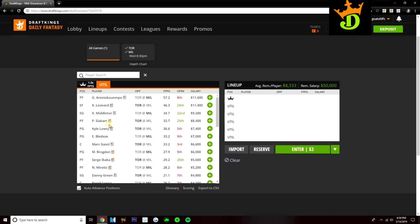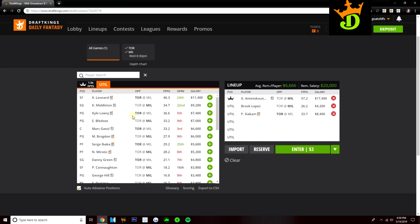But we'll talk about some ways that you can construct your lineup. Like if you want to play Giannis in your captain spot, we'll look at different builds. If you want to go with Giannis in your captain, if you plug in Brook Lopez as a value play, and you go to a guy like Marc Gasol in that mid-range, or Siakam, we'll put Siakam in there, you're left with enough salary to where you can work around that. Like if you want to go with Mirotic, I think Mirotic is a pretty good play at 5,200. You could plug him in.